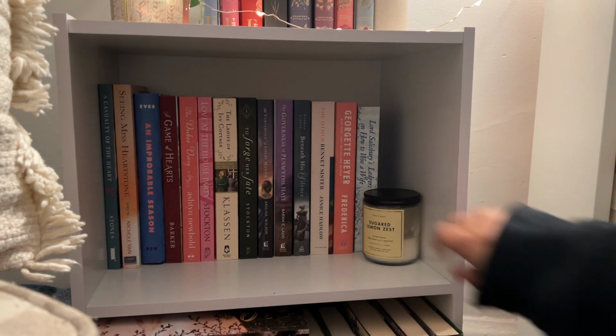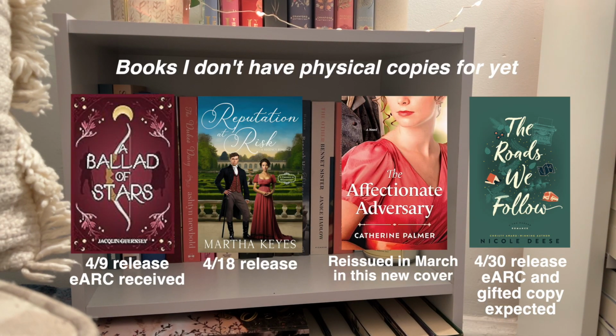Moving on to the books that I have not gotten physical copies for yet, we have A Ballad of Stars. This releases April 9th. It is a sequel in the Thieves of Felshin series. Reputation at Risk by Martha Keyes. This releases April 18th. This will be my first book by this author. I've heard really good things about her.